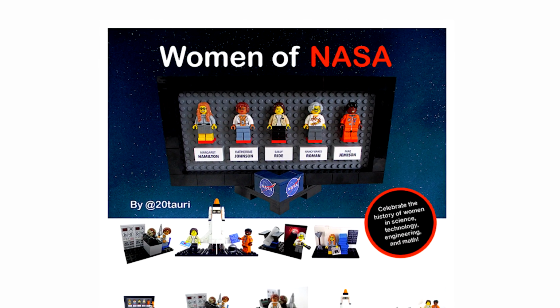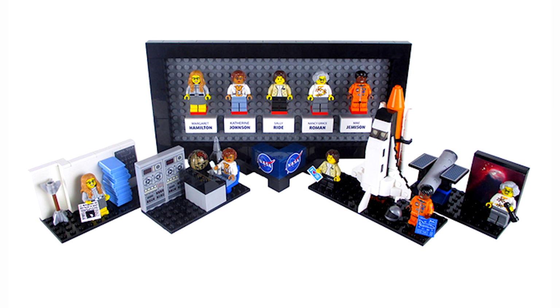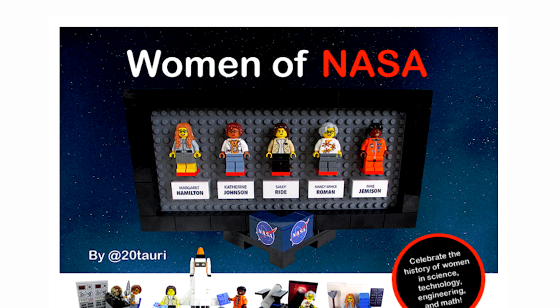It celebrates five different women of science, technology, engineering, and math, and it comes with both a display case for the minifigs as well as four different vignettes. I'm liking the build for the little shuttle there, as well as the build for the display case. And this is yet another one of these science sets that's been voted in for LEGO Ideas.